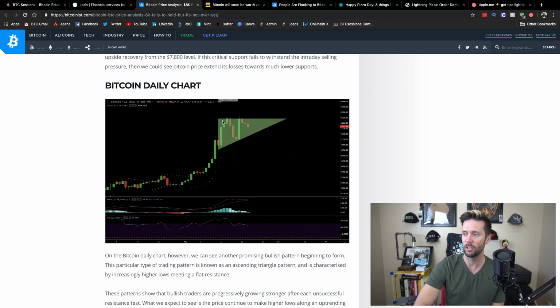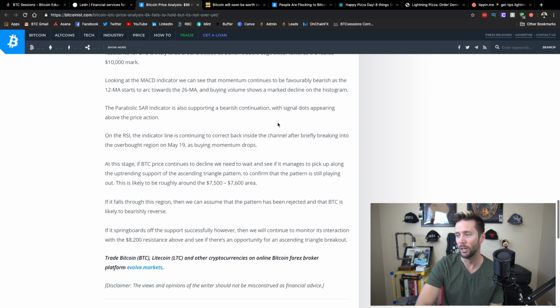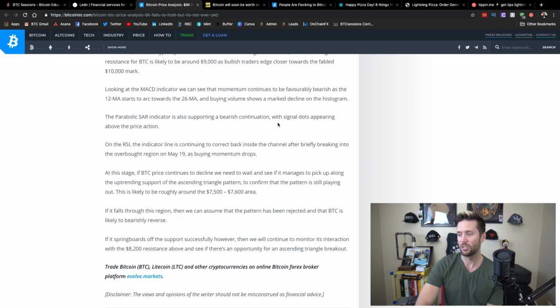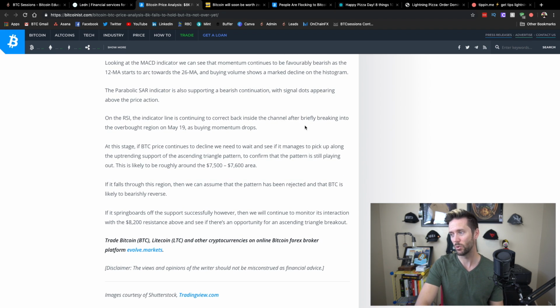They also point out that we're taking a look at this bullish pennant, and that means essentially it's characterized by higher lows, but just flat resistance at the top. So what that typically means is there's really heavy resistance up top, but every time it meets that resistance and bounces back down, the buyers are getting stronger and stronger and the sellers are getting weaker and weaker. Now this is on the 1-day chart, so that is a bullish indicator. However, we do have lower volumes. We do have other indicators that are indicating bearish sentiment.